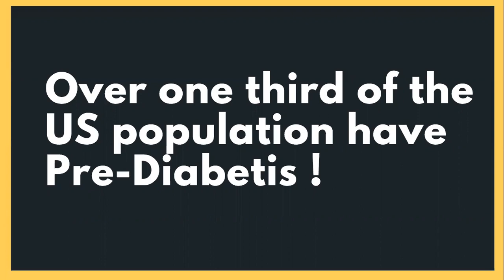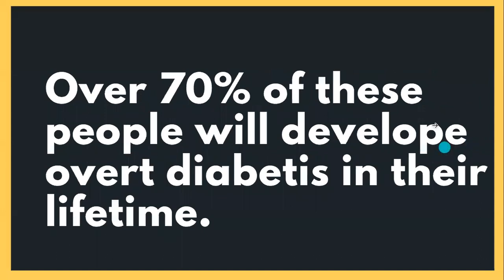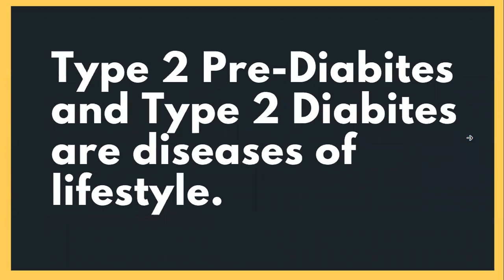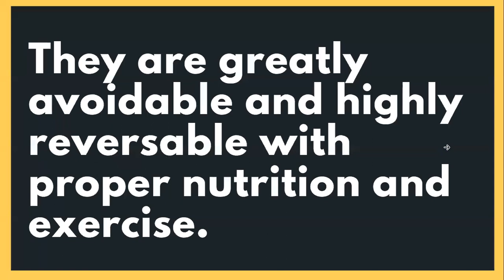Over 1/3 of the US population today have what's called pre-diabetes. And over 70% of these people will develop overt type 2 diabetes in their lifetime. All of the damage and death and billions of dollars in cost of this disease are highly preventable. So type 2 pre-diabetes and type 2 diabetes itself are primarily what are regarded as diseases of lifestyle. So they're greatly avoidable and highly reversible with proper nutrition and exercise, hence lifestyle.